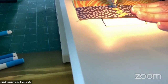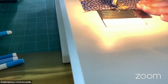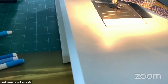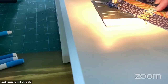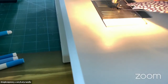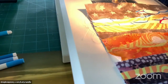How many more minutes have I got? You have got approximately 6 and 20 seconds. Okay. I'll go to my second colour of thread then, because I was going to use 2 different colours. I thought I'd use a light one and a darker one. So I've got this pale yellow that I've been using, and now I'm going to go on to a purple thread.